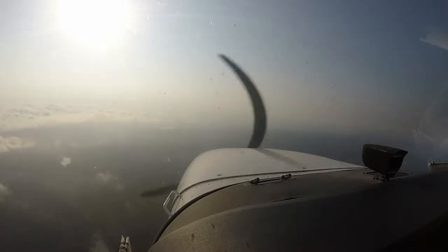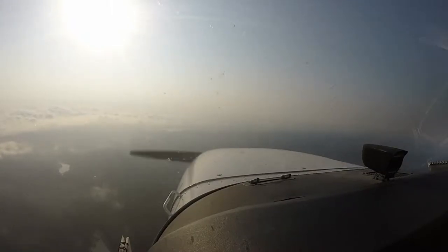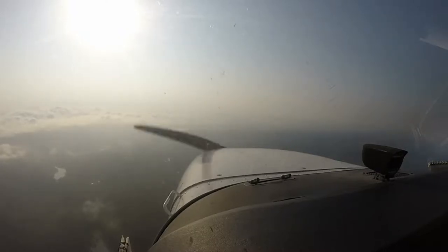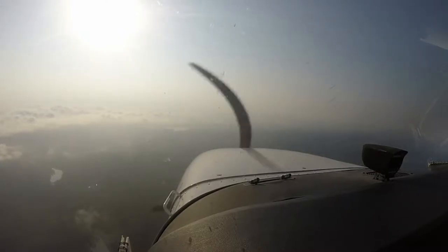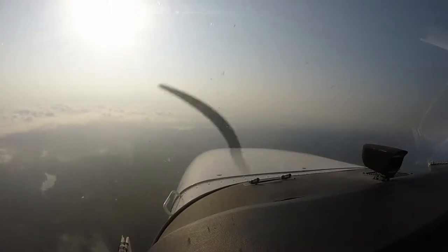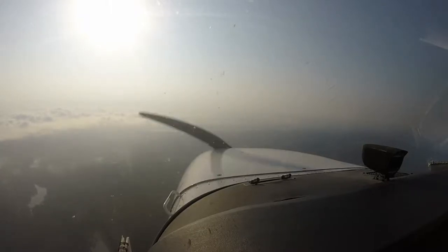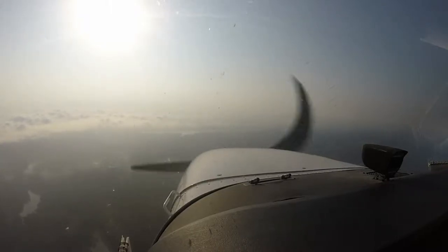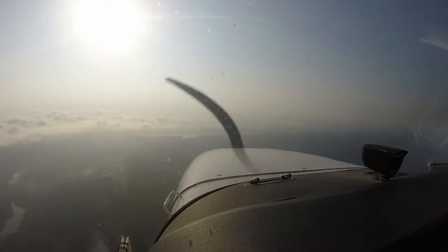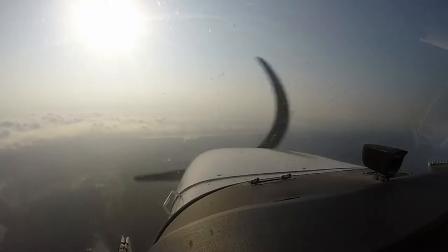New York approach, Skyhawk 901 Romeo, 16 miles northwest of White Plains with information Echo, inbound for touch and go. Say the call sign again. 901 Romeo. 901 Romeo, squawk 0213. Traffic. Squawk 0213, 01 Romeo. Volunteer 604 on this frequency.